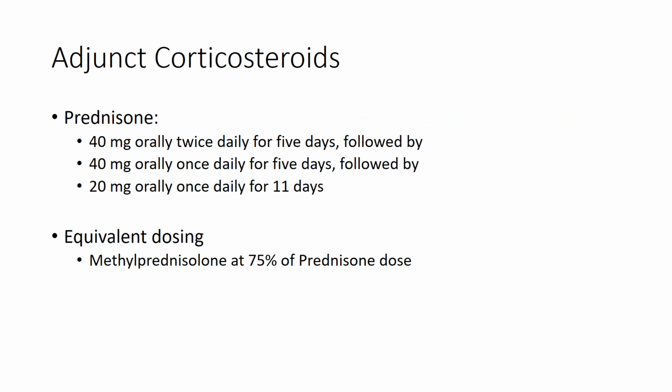So when do you use adjunct corticosteroids? When you use those is based on the blood gases that we talked about before, but the doses that are usually used are prednisone 40 milligrams orally twice a day for 5 days, followed by 40 milligrams orally once a day for 5 days, followed by 20 milligrams orally once a day for 11 days. So that's the full 21-day course that they are on their antibiotics. And equivalently, if you can't get a patient to take those oral medications and you're using IV Bactrim, you can use IV methylprednisolone, and the dosing is 75% of the prednisone dose, again for 21 days.